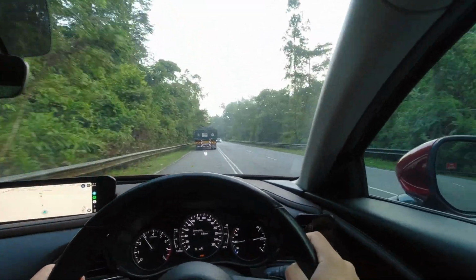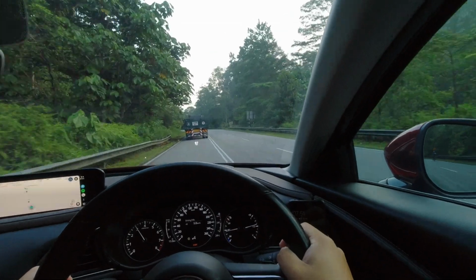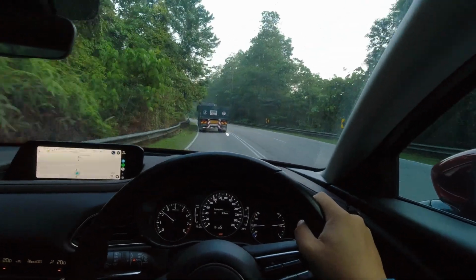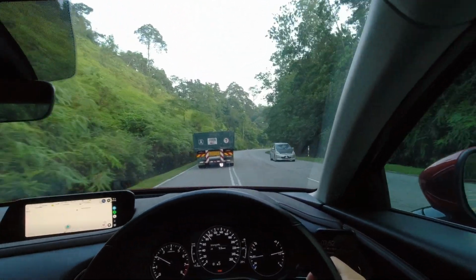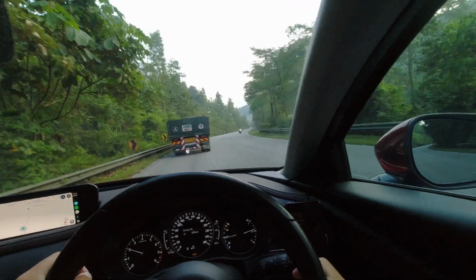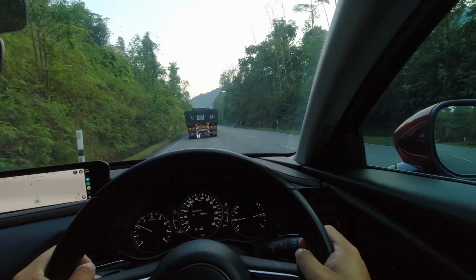By locally assembling the CX-30 right here in Malaysia, Mazda has been able to deliver to local customers efficiently. While the price tag is only slightly cheaper at 159,000 ringgit, you do get quite a complete vehicle at this price point. Now, the question is, does it stack up to the fully imported version of the CX-30? Well, I'm happy to report that the build quality is on par with the fully imported model.